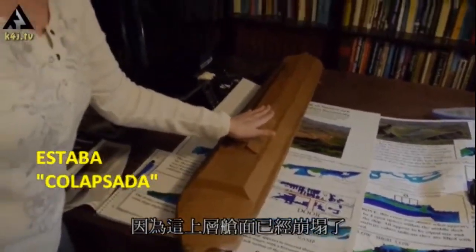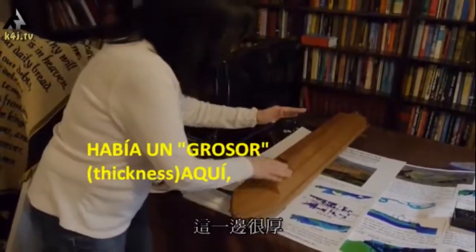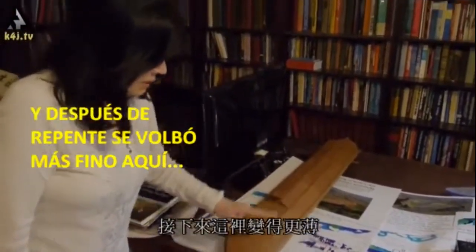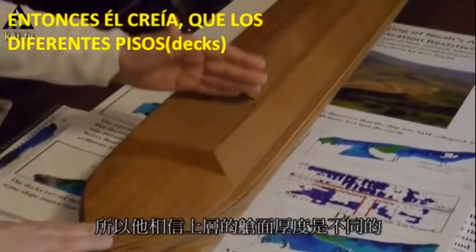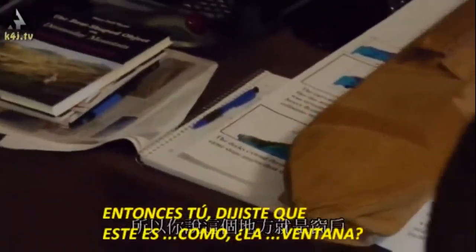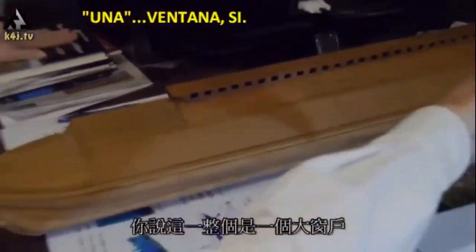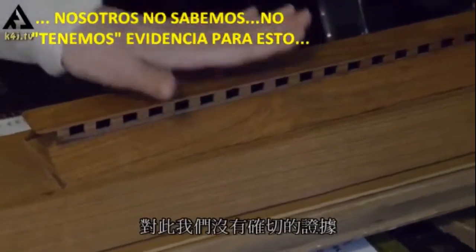But we don't know, because this top deck was collapsed. What he did discover was that there was a thickness here, and then it suddenly became thinner here, then thinner here. So he believed that the different decks, this was the bottom, then this deck was here, and this deck began there. So this is like the window? One window, well, one big window. You can see, it's many windows. But we don't know. We don't have evidence for this.